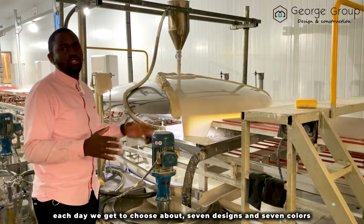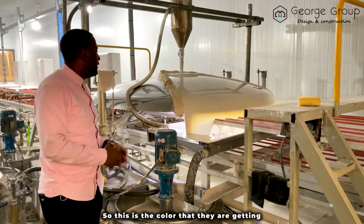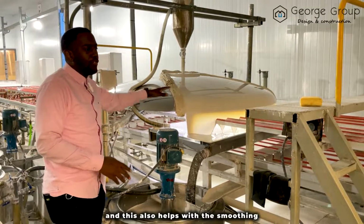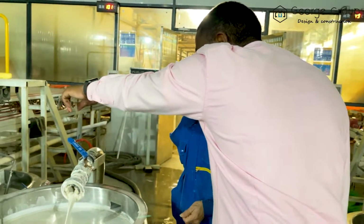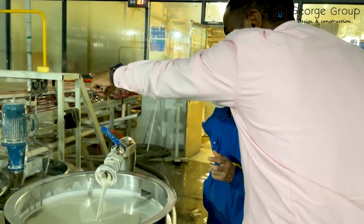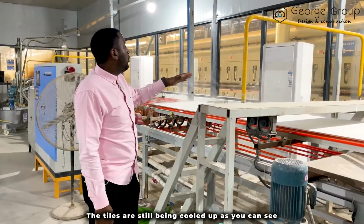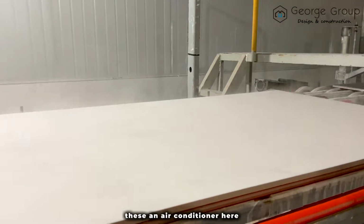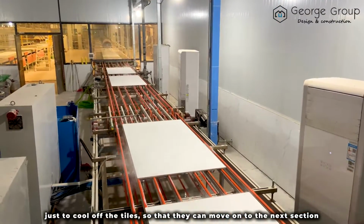Each day we get to choose about 7 designs and 7 colors. So this is the color that they're getting, and this also helps with the smoothening. Upon receiving their first coating, the towels are still being cooled off. As you can see, there's an air conditioner here just to cool off the towels so that they can move on to the next section.